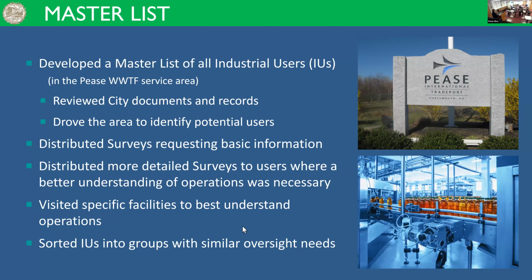Once we had the information back from the surveys, then Paula and her genius went through the whole list and we grouped everybody into different organized groups, which were organized by similar regulatory components. So what do these people have in common? What is their potential oversight schedule, quarterly, daily, monthly, whatever, and then what are we going to go from there? So with that, I'm going to turn it over to Paula to go on to explain more of the details of the new numbers and how we got to where we're at now.